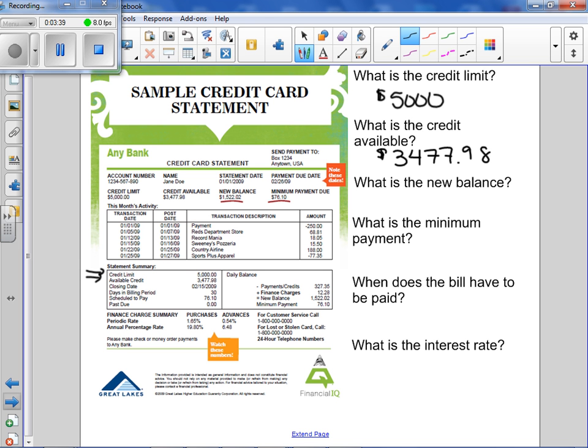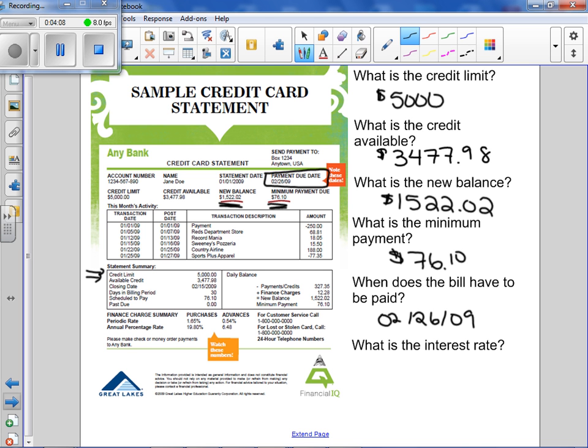So if I look, I'm looking for the balance. The balance is right here, $1,522.02. Now, because I've used it up, I have to pay at least the minimum. The minimum is $76.10. When does that bill have to be paid? Well, there's a payment due date right here, 02/26/09. So February 26th, and that was 2009.